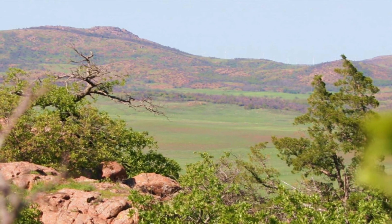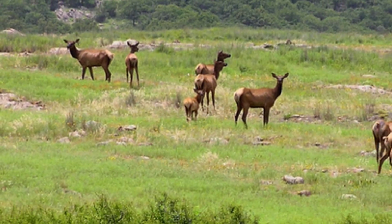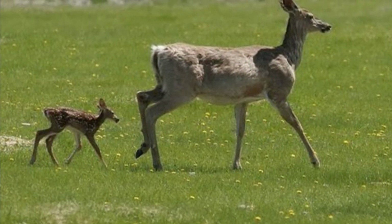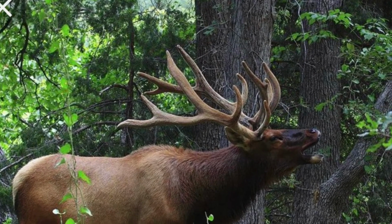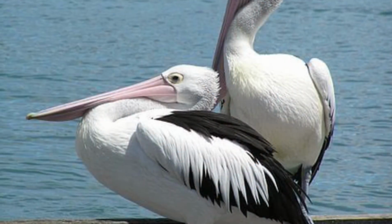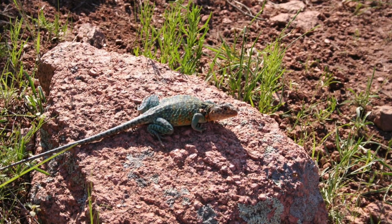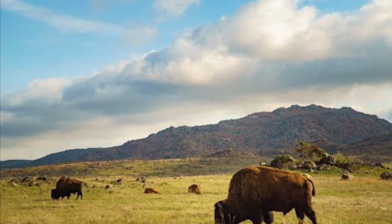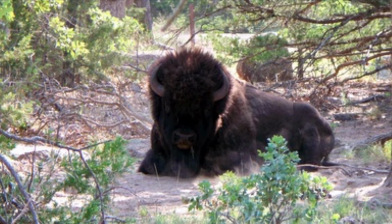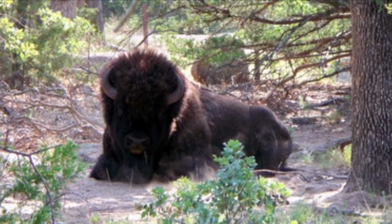The refuge was established in 1901 and protects more than 50 mammalian species, 240 bird species, 64 reptile and amphibian species, and so much more. Some of the more prominent animals you'll see on the refuge are the white-tailed deer, the Rocky Mountain elk, bald eagles, American white pelicans, rattlesnakes, many beautiful types of lizards, and most prominently, the American bison. There are more than 350 bison located on the refuge at any given time, and they seem to be the least shy because you'll see a lot of those almost every time you go.